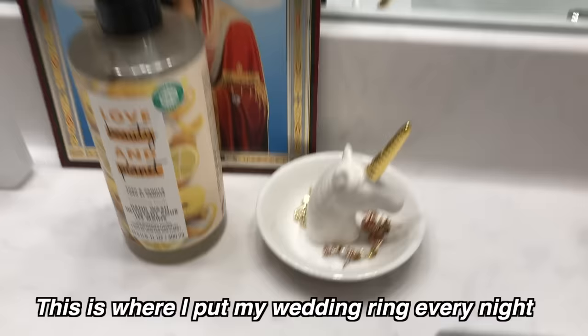This is where I put my wedding ring every night on my unicorn. So then I walk into my bedroom of wealth and I shut the door. Whatever cat is trapped in here will realize they are trapped and try to escape, so then I'll let them out. Anyway, so then I clear the junk off my bed. Tonight it was 2 Lisa Frank notebooks and a copy of a Steve Harvey book that I read 6 years ago.